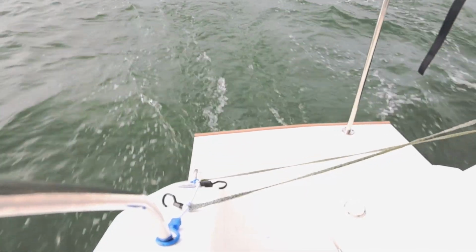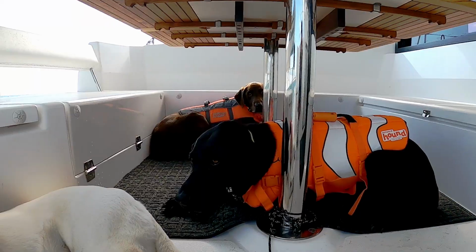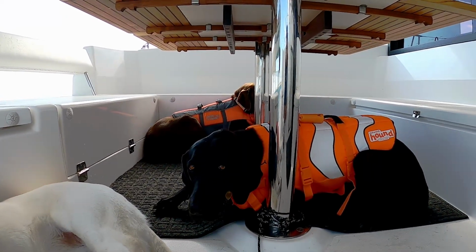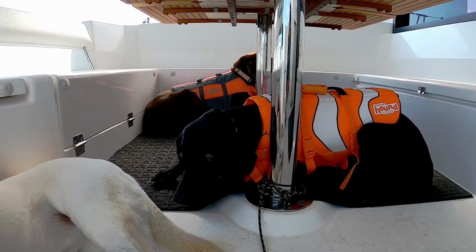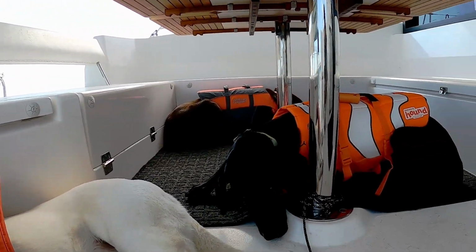It's a calm, sunny day as we head south into Hampton Roads, and the dogs nap most of the way. We've been in their cave. How are you liking your cave, guys? Nuala is totally out. They are bored.